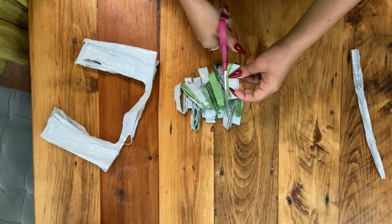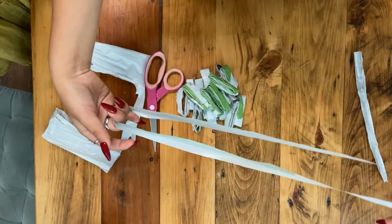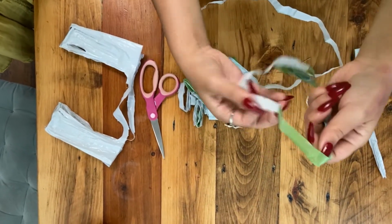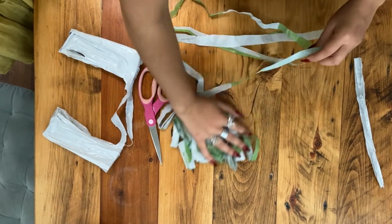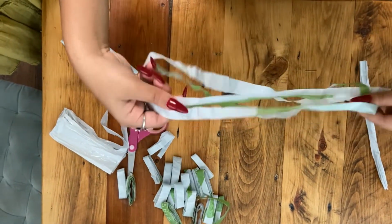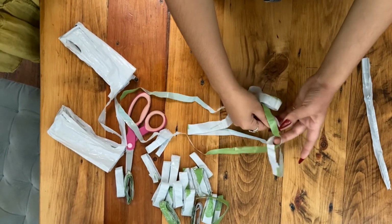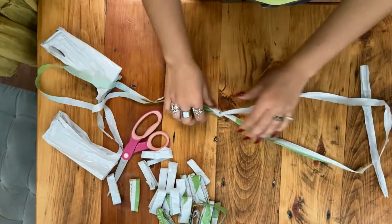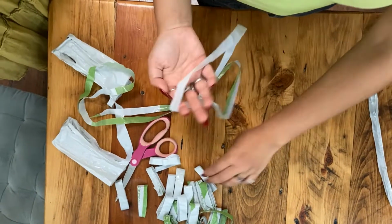Once I have these all cut, I'm going to take 2 strips and pull them together. I do this by taking one of the strips and taking another and pulling them through one another to create one long string. Now I'm just going to do this for all of the strips until I get one really long line of yarn.